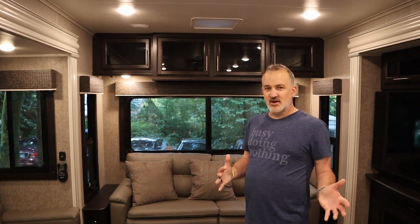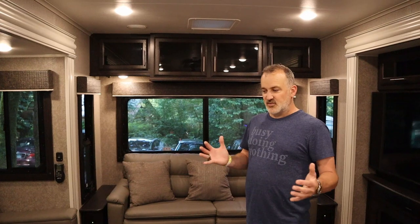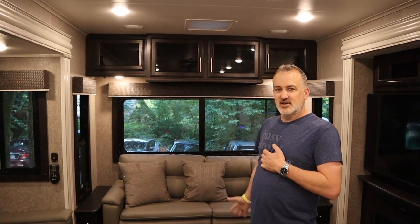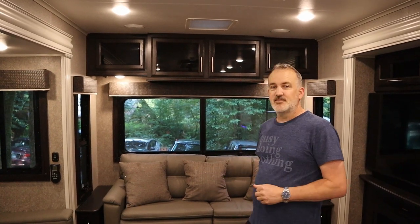Other RVs, you get a couch that goes wall-to-wall, and you have no end tables. That makes it kind of hard to have your drinks or your magazines or books. Or you end up with really wide end tables and a very narrow couch, which you can't really lounge on, which I like to do. So this is a very good setup, works perfectly for the way I like to use an RV.